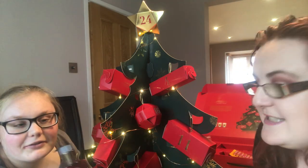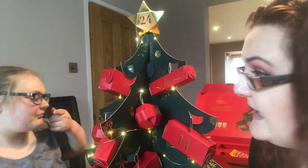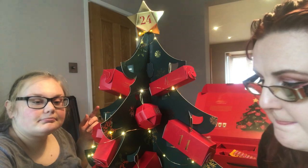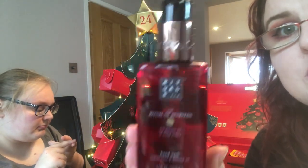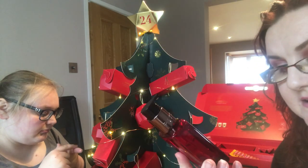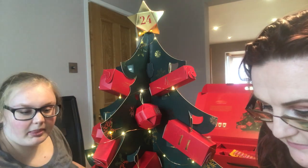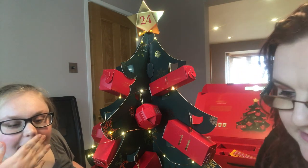Smells good. Do you want to smell it? It's just hand wash. Yeah, it's just clear. Smells good. So it's just got a pump on the top. Really nice size there. This is a 110 milliliter bottle. Really, really nice size for an advent calendar. What does it smell like? Just flowery. It does smell just flowery.